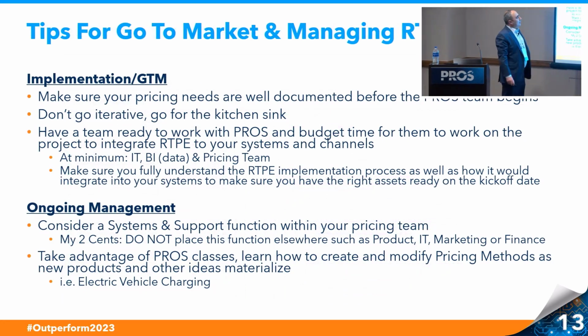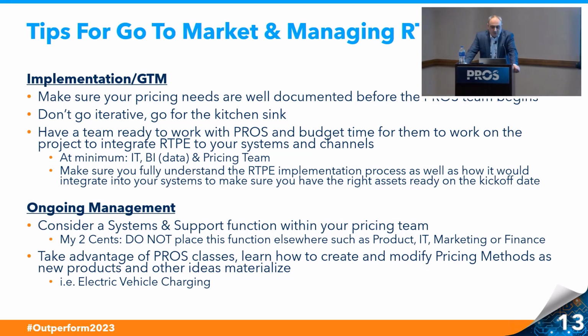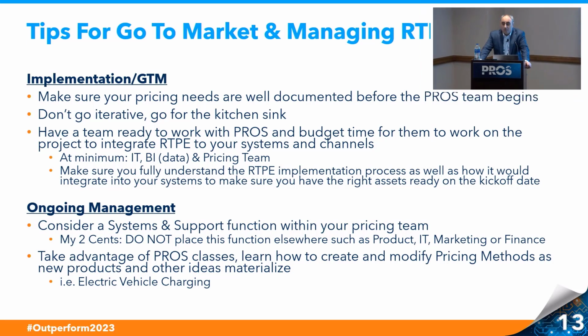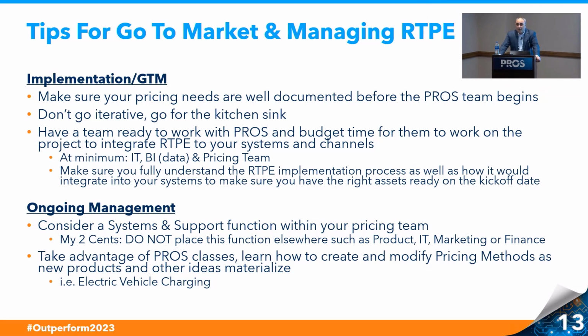Oh, they asked me to give you some tips for go-to-market and managing the RTPE system. So, implementation. Make sure your pricing needs are well documented before the pros team begins. They could walk through it with you and you could do the discovery. It's just going to cost a lot more. Oh, sorry, guys. That's consulting dollars that just went away. But it's going to drag it out because you're going to have to think for yourself: how does pricing work? What are the formulas that we do? What happens when I have to do sales bonuses and I need to factor that into the price, et cetera, et cetera. Just make sure you've thought about that up front and documented it.